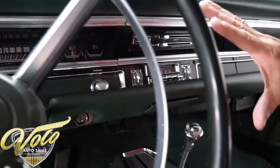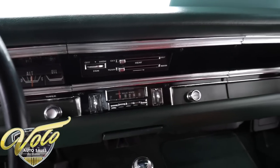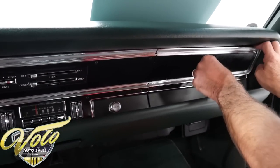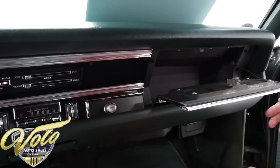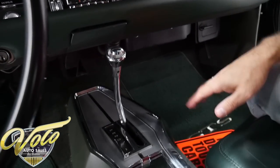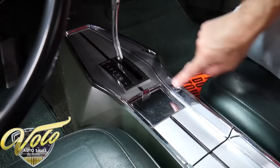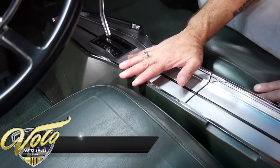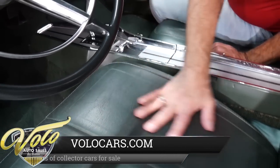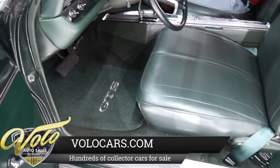Original radio, nothing's cut up or broken. Cigarette lighter. Glovebox liners replaced. So nice dash. Now here's the center console. It's original, so the chrome has a little bit of wear, but overall in very good shape. The seats are reupholstered. Down on the floor has embroidered carpet.